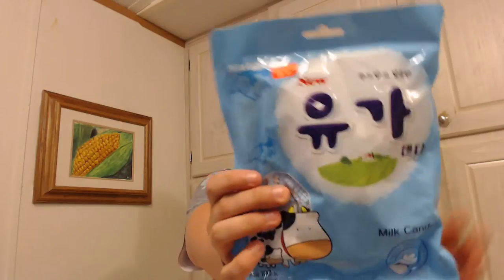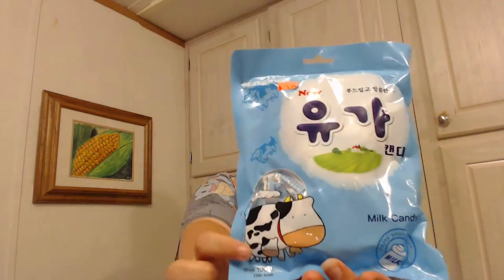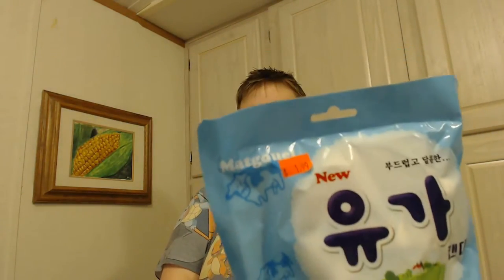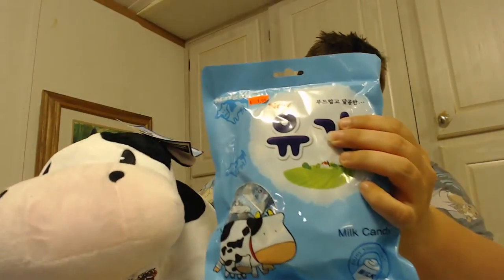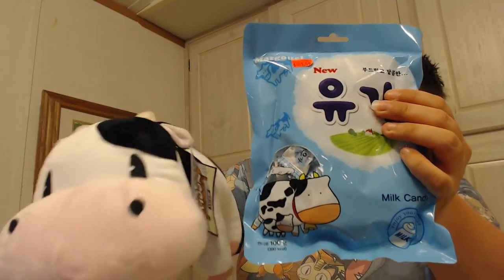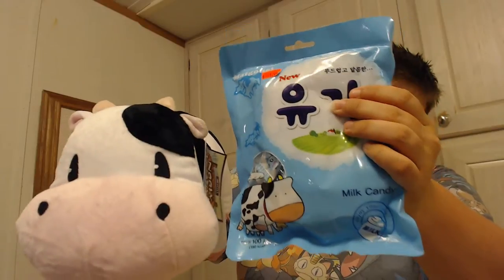And this is milk candy. Milk candy. See that? Oh my gosh! Okay, first, there's your brand. But separated at birth? Oh my gosh! Twins! Okay, cow. This is the Harvest Moon cow.